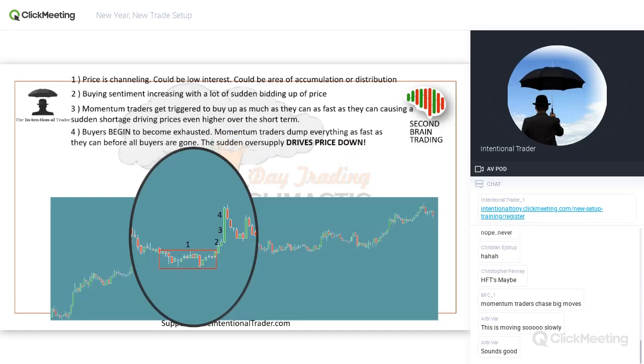But what they're doing is they're taking advantage of the people that are jumping in at the last minute, trying not to get caught flat-footed. All right, like I said, we've all done it. But up at that price, there's really no more buyers left. Buyers start becoming exhausted. Momentum traders dump everything as fast as they can. They overwhelm the market with supply, and they drive the price down.